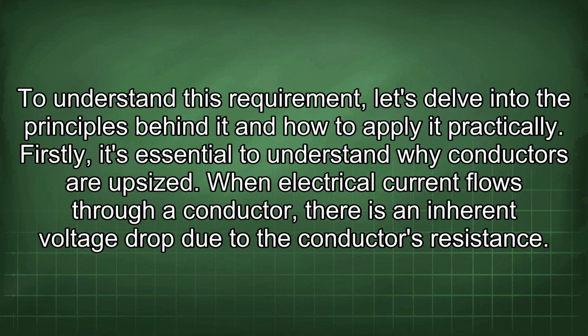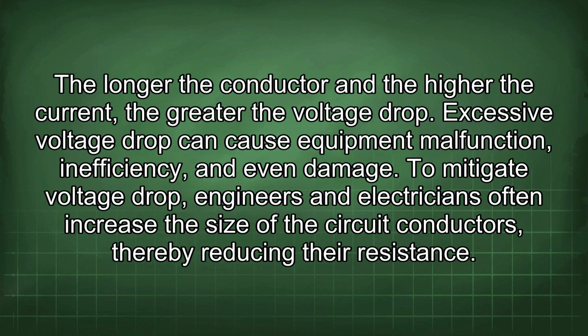Firstly, it's essential to understand why conductors are upsized. When electrical current flows through a conductor, there is an inherent voltage drop due to the conductor's resistance. The longer the conductor and the higher the current, the greater the voltage drop. Excessive voltage drop can cause equipment malfunction, inefficiency, and even damage. To mitigate voltage drop, engineers and electricians often increase the size of the circuit conductors, thereby reducing their resistance.